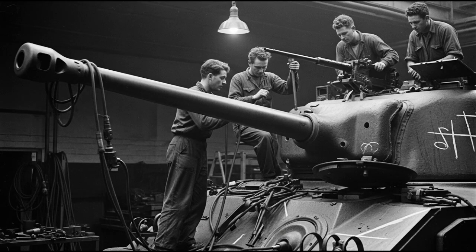belief. And perhaps that is why it endures, not as the largest or most famous of wartime weapons, but as the fastest to matter. In the race between time, technology, and survival, Britain's 17-pounder proved that intelligence, urgency, and will could still change the course of history.